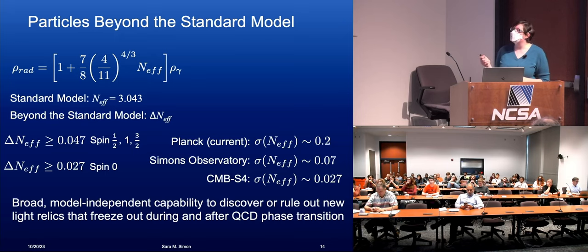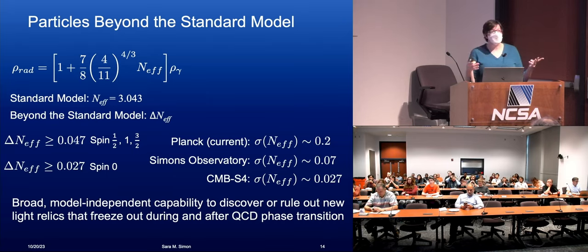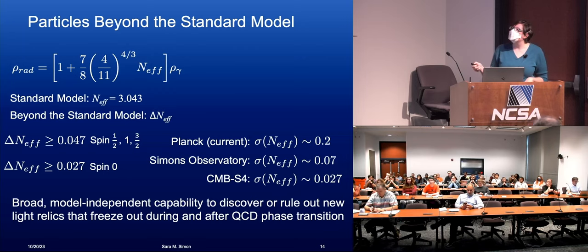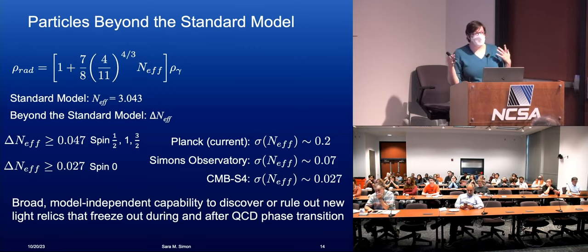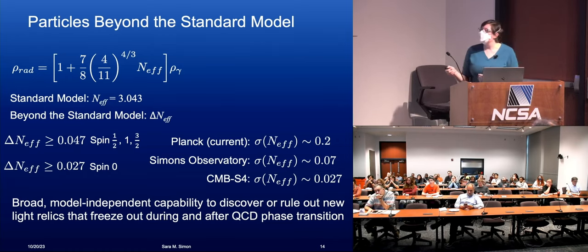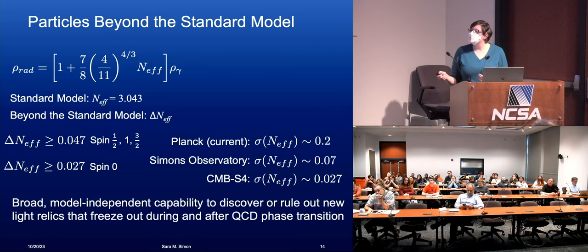And so we know the standard model value right now is 3.043. That's the three neutrinos plus their interactions. And so if we want to look for particles beyond the standard model, we're looking for a change in this parameter. Now, what the value of that is depends on the degrees of freedom in the particle you have, but kind of the smallest value you might expect is this 0.027.